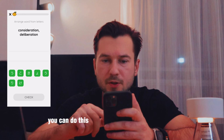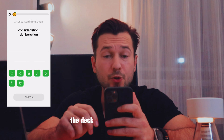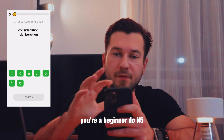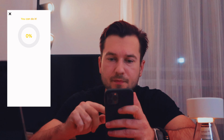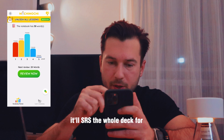So you can do this whole thing and they will create the deck you need for N5, N4, N3. You're a beginner, do N5. You're not, do something else, perfect time. Yeah, so it'll SRS the whole deck for you.